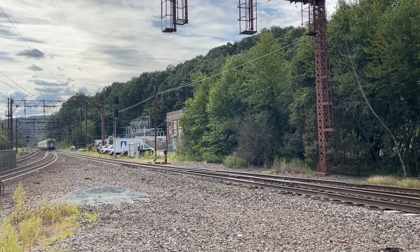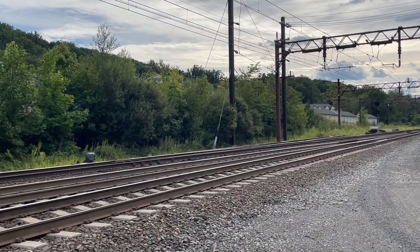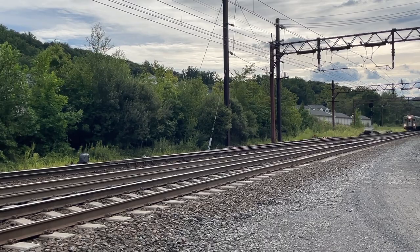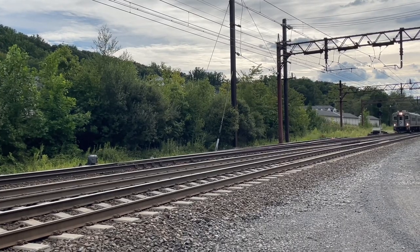I think they picked a good day to come here. Well, we're going to get another chance to see the CNJ at 5:08. 1003's equipment is reversing. He's going back to Hoboken, probably to pick up another load. And he's holding up 853 en route from Hoboken to Mount Olive. He's coming into the station now.